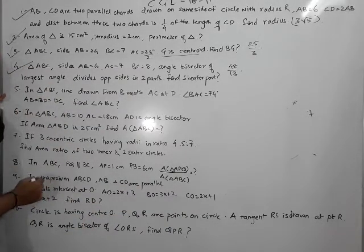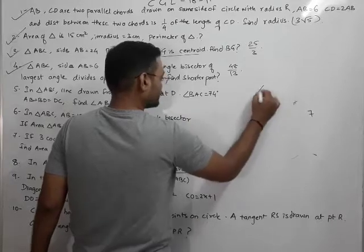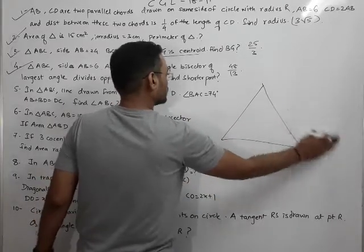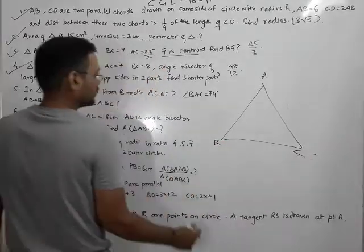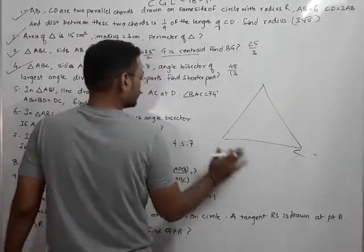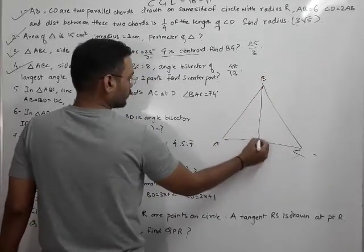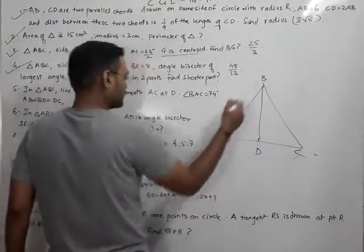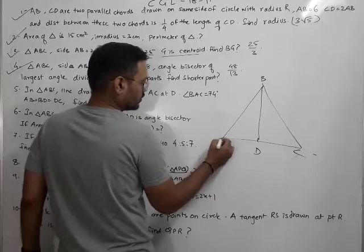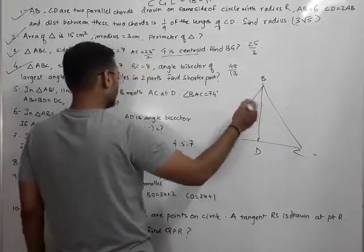Question number 5. In triangle ABC, line drawn from B meets AC at D. You can also take it there, it's up to you. It's just that if it is making something like this, this is the general way we follow.